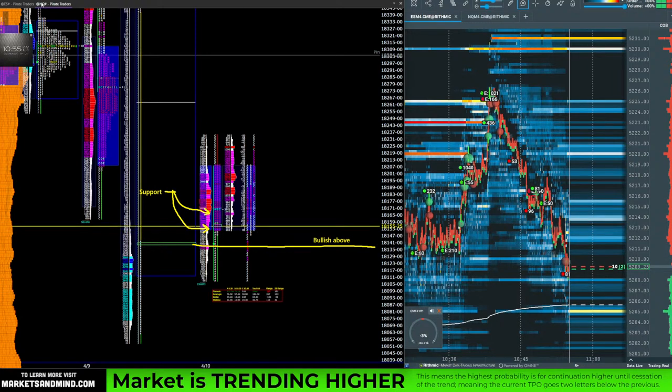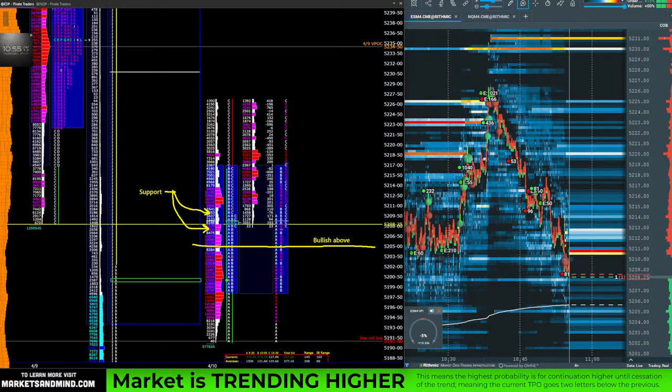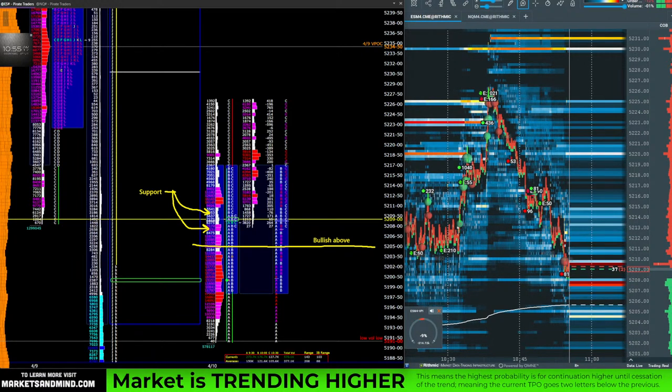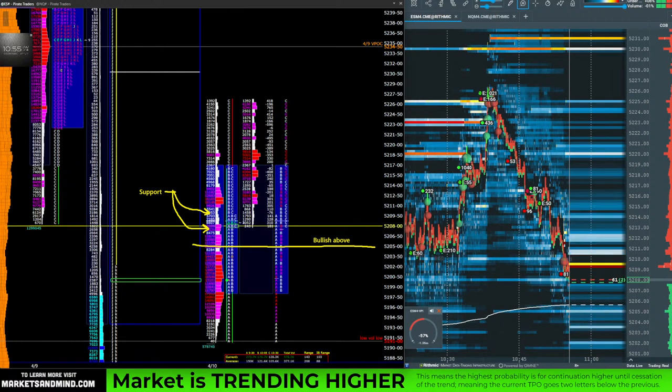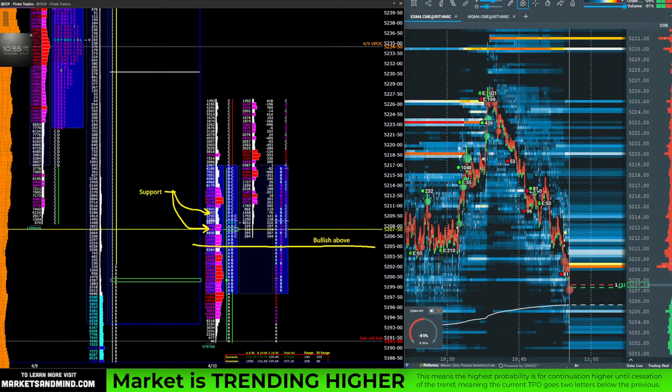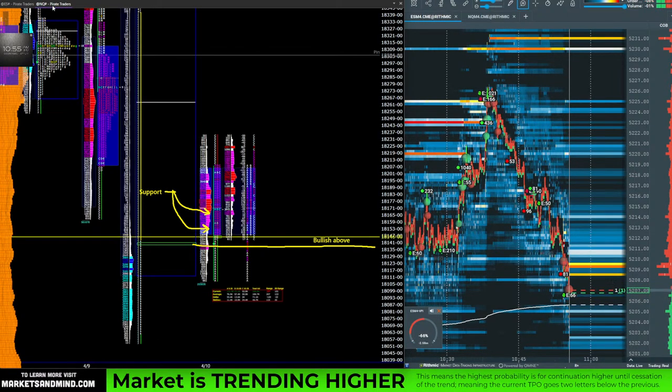Ooh, NQ testing the B period low. If it breaks the B period low, that means the move up is over for the day. Both markets dancing right on a razor's edge. That's the end of the trend for the Q. Shit, tough day.